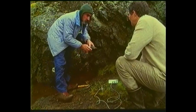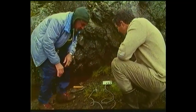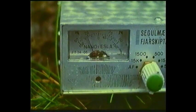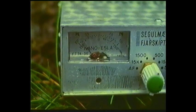Leo, here's a sample of the upper lava. That's the top, so see what the magnetism does. I move it up to the sensor and it gives a deflection towards you, meaning it's reversely magnetized. So the magnetism in the lower lava is normal, whereas that in the upper lava is actually reversed. There's been a reversal, a wholesale reversal of the Earth's magnetic field direction between the formation of these two lavas.